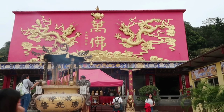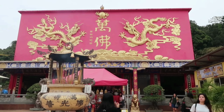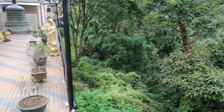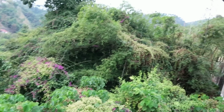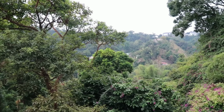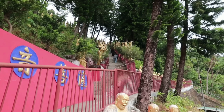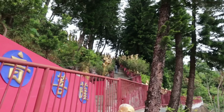That is the monastery where a lot of small Buddhas are being kept, displayed all over the walls. This is at the hillside. You can see the hill. Very beautiful hill. Beautiful nature. There's still a higher part, but I don't want to go there anymore, as I feel tired already.